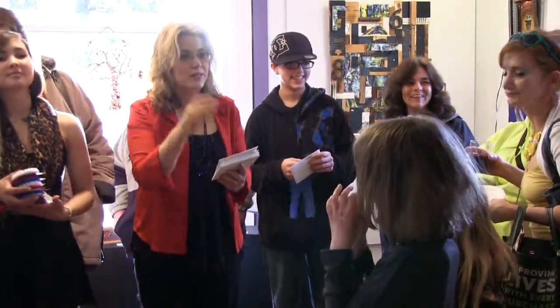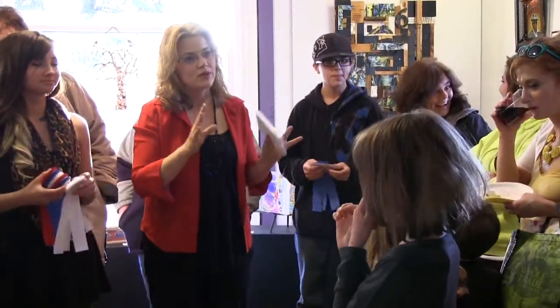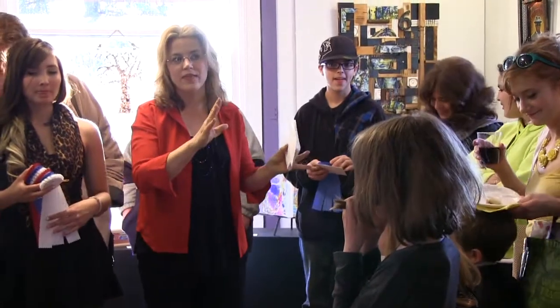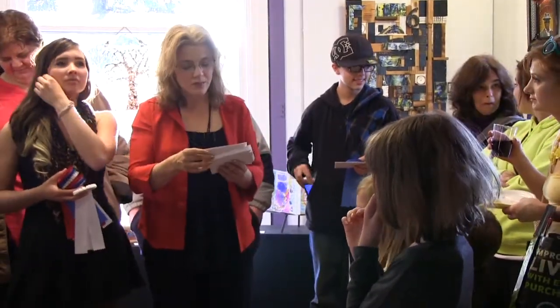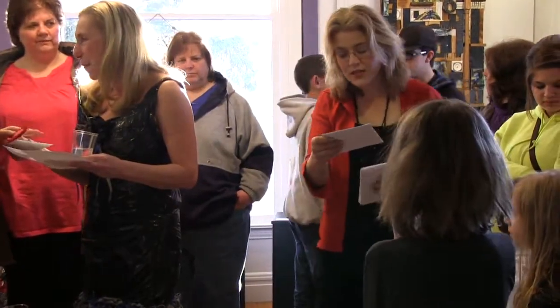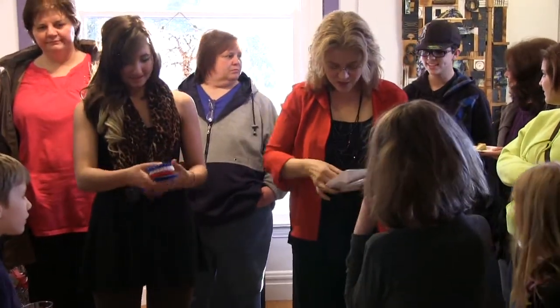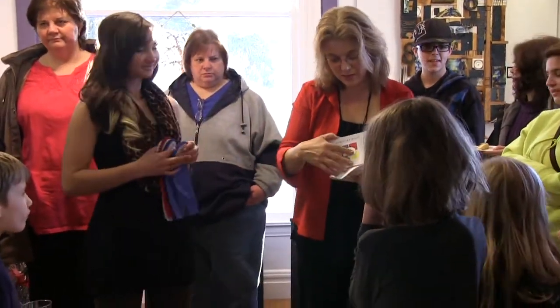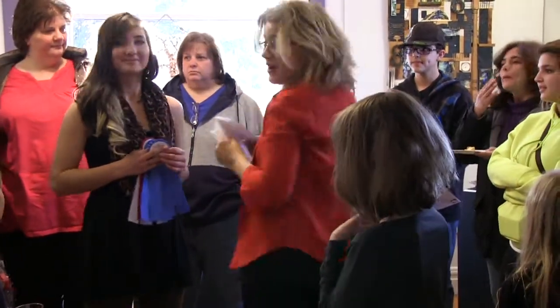Okay, now on to the adults. Best use of recycled materials. And so the juror was looking at the type of materials you used and how you incorporated them into your design, and whether they were truly recycled materials, so she took a lot of things into consideration. Best use of recycled materials, first place. I'm nervous. Woman of the house, Jerry Brazeau, where are you?